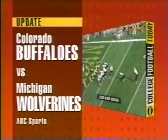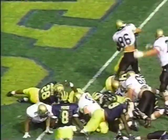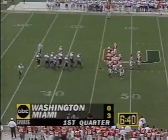Brent, as you know, Colorado's already beaten up on a Big Ten school in Wisconsin. Today, they have Michigan and the Wolverines on the road, and they score first. Rashawn Salaam from 2 yards out bowls his way in, and Colorado has a 7-0 lead. Back to you, Brent.